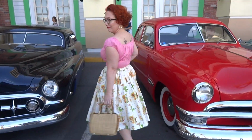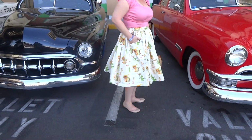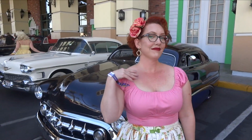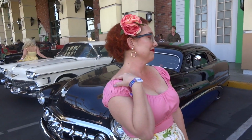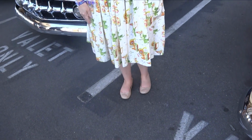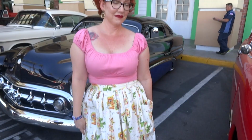JL has stolen my heart, looking positively gorgeous in her Atomic Starlet Gargle Blaster skirt. And she's paired it with this pink peasant top from Pug and accessorized wonderfully with these very comfortable but cute looking flats. And one of my favorite accessories of hers, this vintage wicker bag.